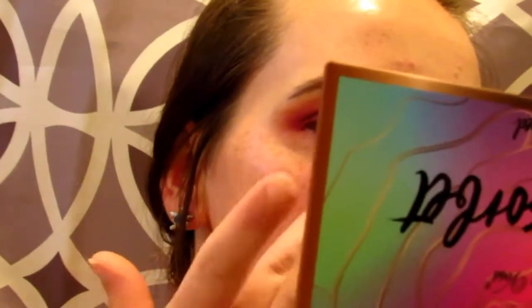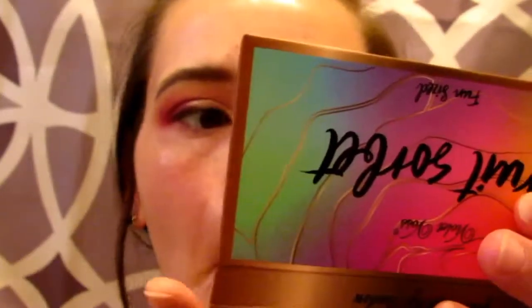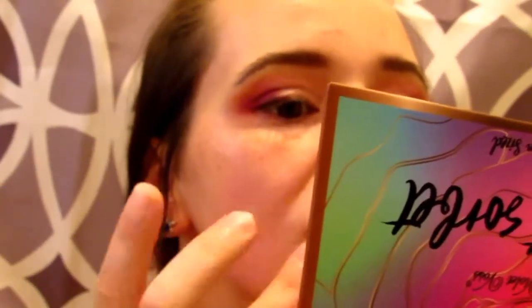Let me try a little bit more. I'm gonna try to tap it. Yeah, there we go. That is very, very blurring. Okay, so I'm going to go clean up and put on my base.